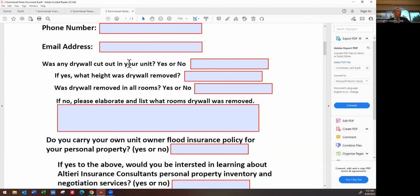It's going to ask you, was drywall cut out of your unit? Yes or no? If yes, what height was the drywall removed? The answer to this question is either 2 foot or 4 foot, okay? 2 foot or 4 foot only. And then what rooms, or were they removed in every room? Yes or no? And if no, elaborate on what rooms they were removed in, okay?